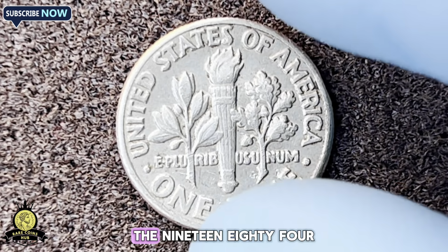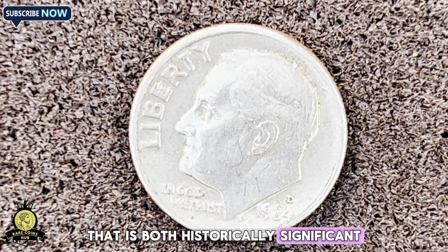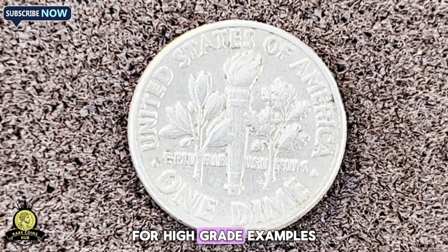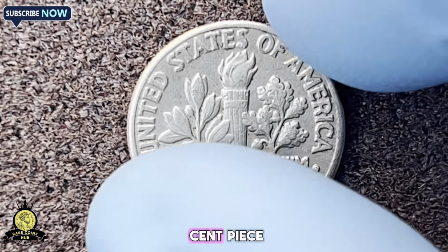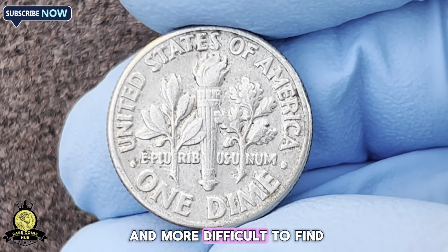For investors, the 1984 dime represents a unique opportunity to invest in something that is both historically significant and financially rewarding. With a current market value of $128,000 for high-grade examples, it is clear that this dime has become much more than just a 10-cent piece. It is a valuable asset, one that can appreciate over time as it becomes more and more difficult to find in good condition.